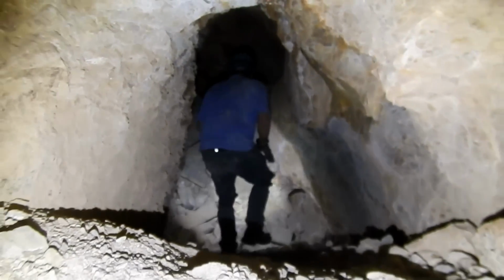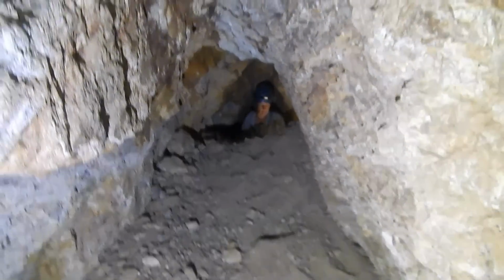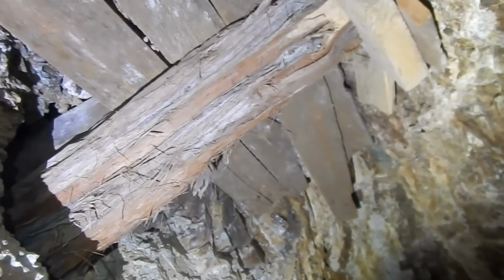I'll take it from here on the camera work. Okay. That's what I just came through. Come in here, there's some old, looks like cedar or juniper timbering or something like that.